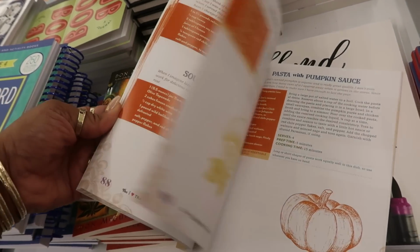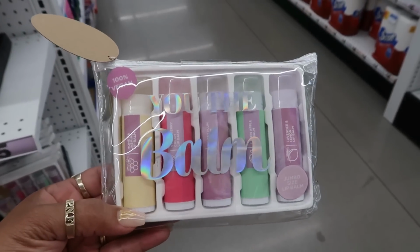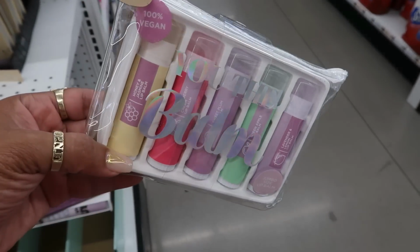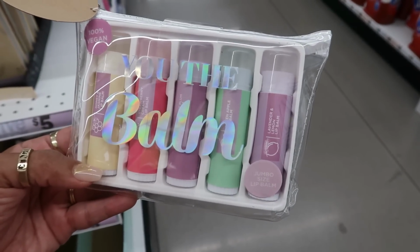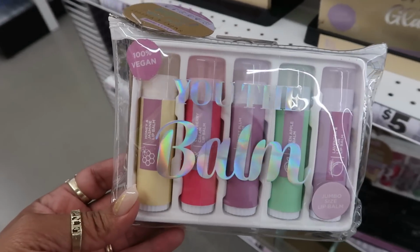Lemon vodka pasta. You the bomb. Honey and jasmine. Strawberry cream. You have sweet plum. There's green apple and lavender and lemon. And these are 100% vegan.